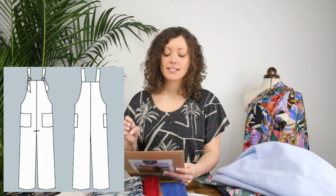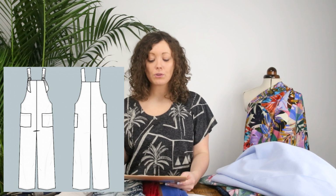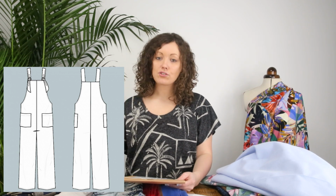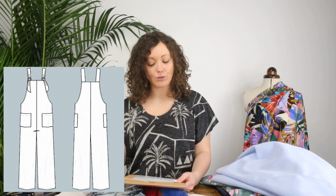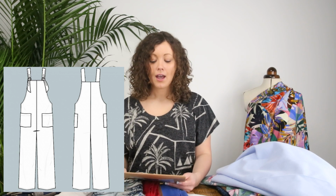So for fabrics, this is recommending light to medium weight cottons, light denims, linen, corduroy, double gauze, medium weight viscose, and even silk crepe. So you can go from something quite structured that's going to create more of a traditional looking pair of dungarees, right through to something more soft and drapey that's going to have a little bit more of a jumpsuit vibe.